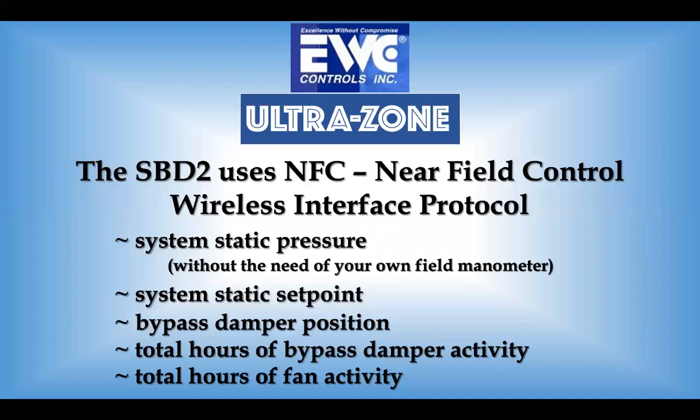Why would I need to do that? Probably one of two reasons. You have installed this into an existing bad duct system, or you've sized your bypass too large and it will not see the 10% differential. At that point, go in, select your static, and this thing will set up. It will also give you bypass damper position, total hours of bypass damper activity, and then, if you wish, the total hours of fan activity since it's been installed.